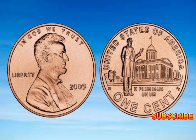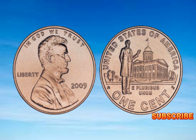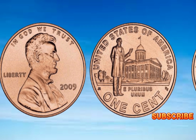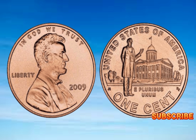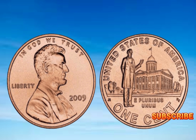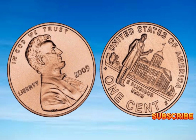Composition and variants. In 2009, the Lincoln cent was struck in both its usual zinc composition, copper-plated zinc, and a special 95% copper, 5% tin and zinc composition for collectors' sets, reflecting the original metal content of the 1909 cents. This special composition was part of commemorative mint sets, making them highly desirable among collectors.